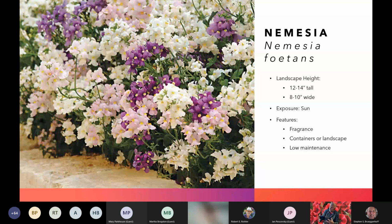If you have it on the patio, on some of those mornings where you're having your coffee and it's warm enough to go out, you'll enjoy that fragrance. Or if you have it in planters as you come in, by your front door or by the patio door, as you pass it, you'll get that fragrance. So it's really nice.